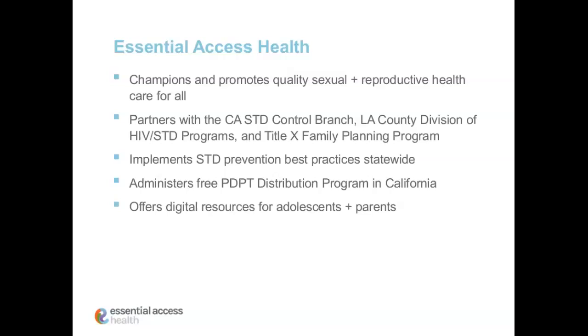Through these partnerships, we administer the Chlamydia and Gonorrhea Patient Delivered Partner Therapy Distribution Program, which I help oversee. In that program, we provide a free supply of partner treatment to eligible clinics statewide. We support clinics that are interested in implementing PDPT and also provide technical assistance to help clinics operationalize PDPT, regardless of whether they currently participate in our free medication program or not.